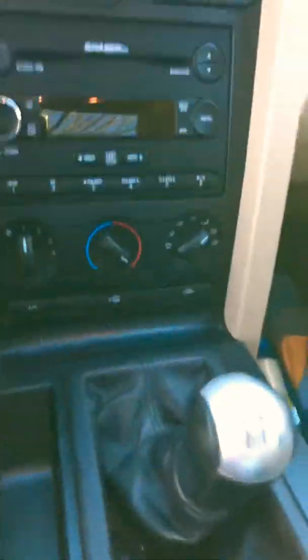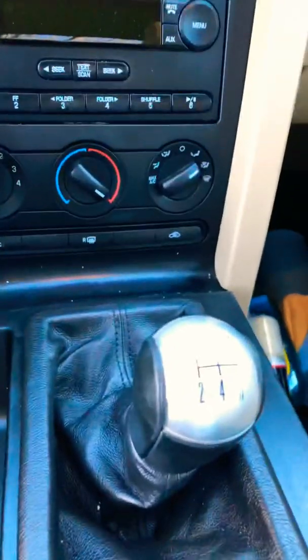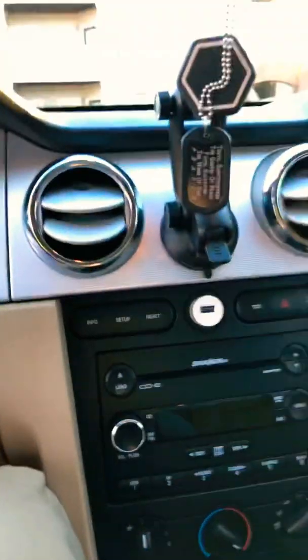Anyways, moving on. It is a 5-speed. It's got the stock original boot on it, nothing too special, leather wrap sides. In my opinion, there's no point in having a Mustang if it's not 5-speed or even 6-speed, dude, because you got to have fun with it. You got to bang them gears, dude. You got to be able to max out those RPMs, and you just can't do it in a stock automatic car, in my opinion.